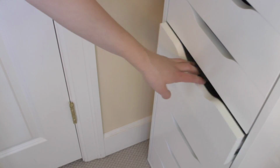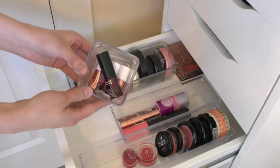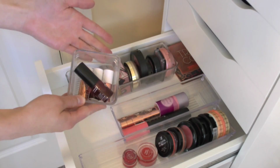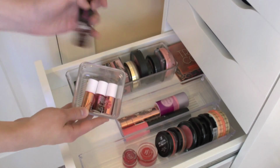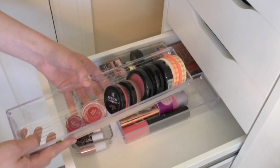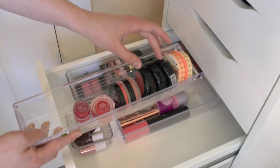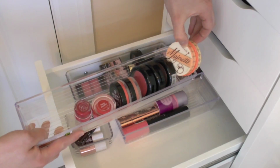Then in this drawer here I have my blush products. So starting off right here, I have a bunch of the tints that I can use for my lips or my cheeks. I have this one from Elizabeth Mott, and then I also have these 3 from Benefit. Then on this side I have all my cream blushes. Of course I have my Josie Maran ones. I have 2 from Revlon, I have 3 from NYX, and then I also have 1 from Benefit.